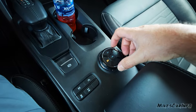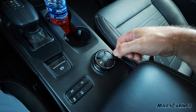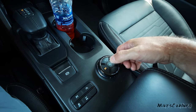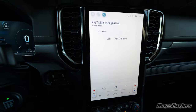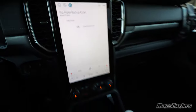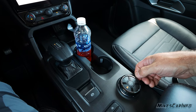Here are the four-wheel drive modes, so it has two-wheel drive high, four-wheel drive high, and four-wheel drive low. You also have the Pro Trailer Assist system that you can press that button. But you have to add a trailer. You have to set up a trailer, which I do not have set up. And Ford has some pretty good videos on how that works.